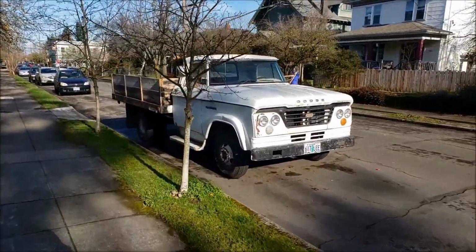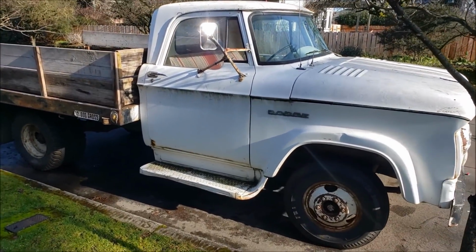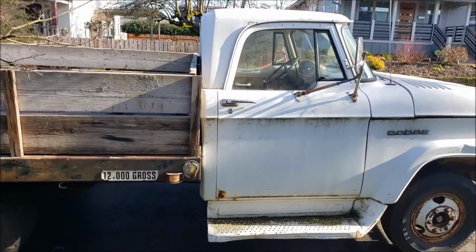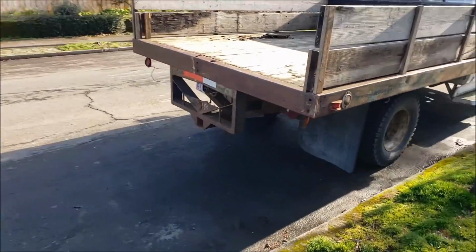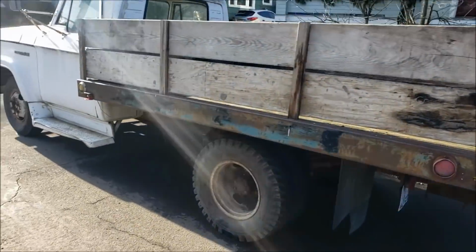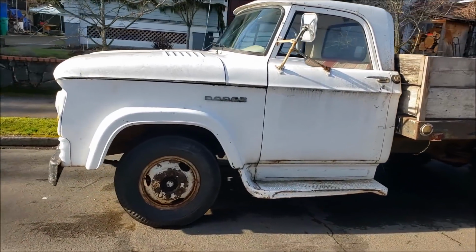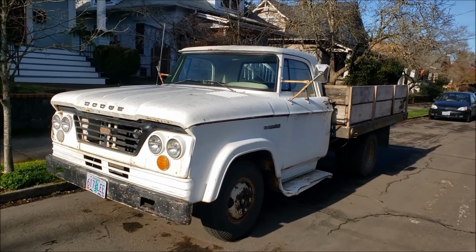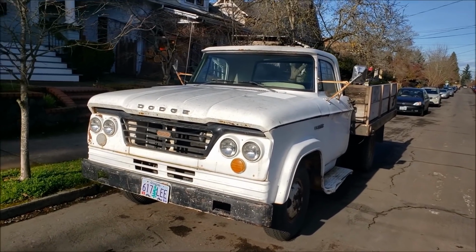All right, we're maybe 2 blocks from our house, and we found this old Dodge truck with a 12,000 gross vehicle weight sticker and a little bit of rust on the door. That is beautiful. It's a 4-speed with a flatbed. Let's walk around in here. It's tagged and licensed. That's a gorgeous old truck. I love that thing. I don't know how often you see those. That's like a 1-ton truck. That's pretty cool. It's a Dodge 300. Probably mid-60s, I imagine.